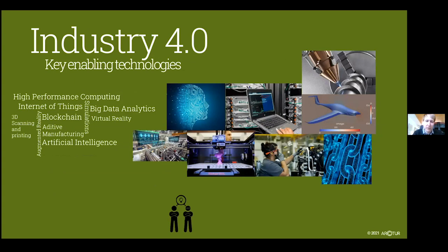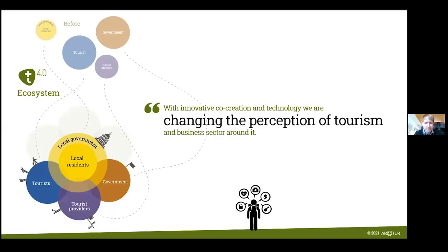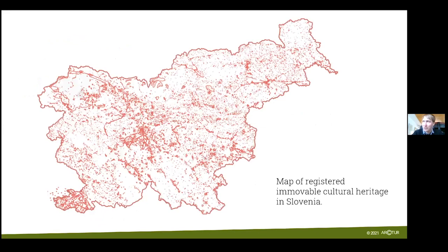And coming from that field, having the knowledge about what we call today Industry 4.0, maybe 4 or 5 years ago we decided that we want to use these technologies and the knowledge about these new technologies that we have and adapt them to the fields of tourism and cultural heritage. Especially because these two fields are lacking knowledge about these technologies, and we felt that we can contribute here.